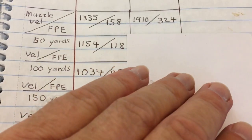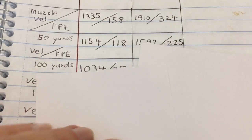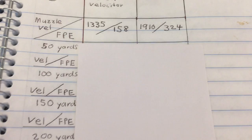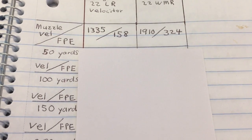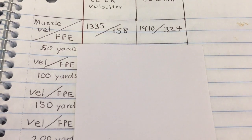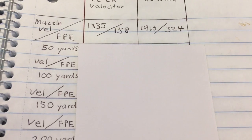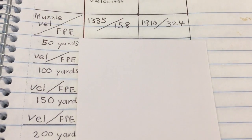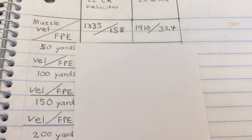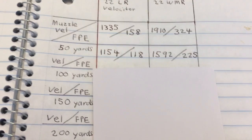Now to see how that compares to a 22 Magnum, bear with me a moment here. You've got 1,910 feet per second at the muzzle. It's roughly 600 feet per second faster. And look at that energy number, 324 foot-pounds of energy. So as far as the muzzle energy, that's a good 100% more energy at the muzzle, right around 105% more if you want to get really technical about it.